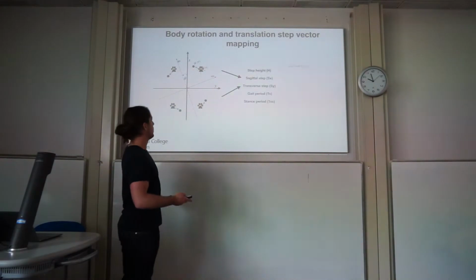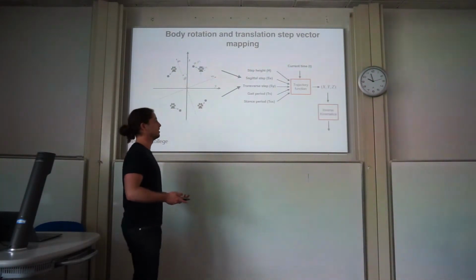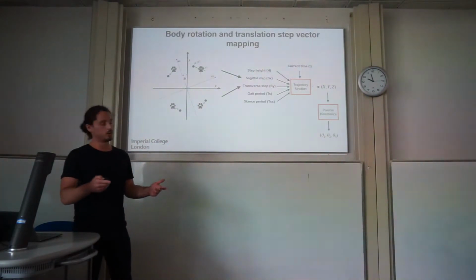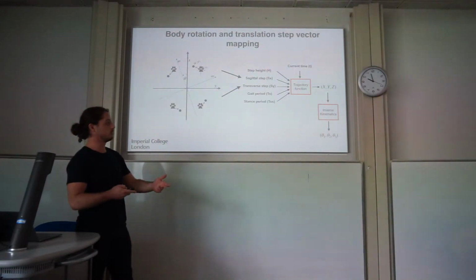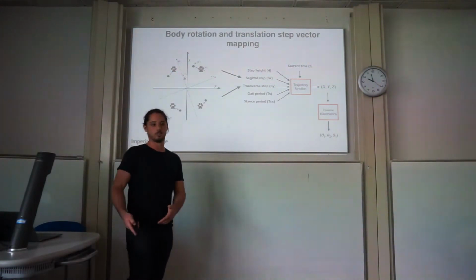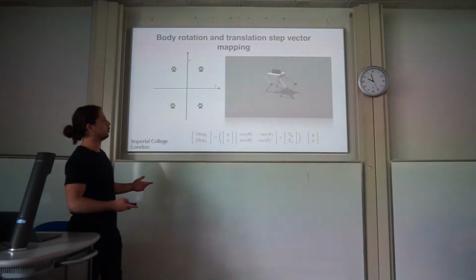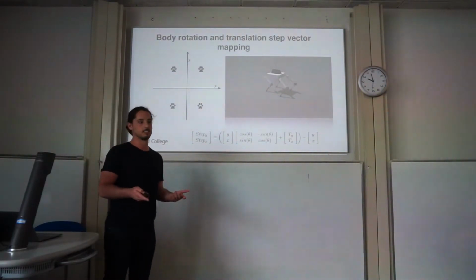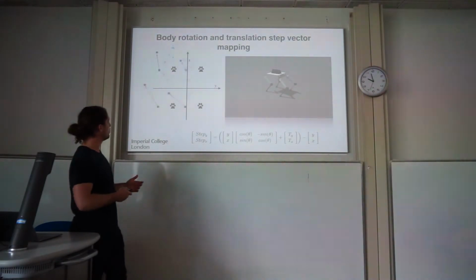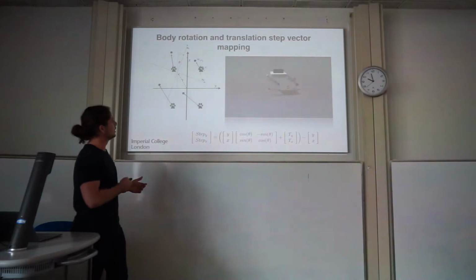Using those step vectors, you can then extract the sagittal and transverse step lengths. Using the trajectory function that we previously described, you get the endpoint positions. Using inverse kinematics, you can then get your actual angles required to perform a certain task. The same then applies for both a translation and a rotation. And here's the simple linear algebra equation that can be used to calculate these step lengths. So if you wanted to perform some kind of motion like this, the exact same applies.